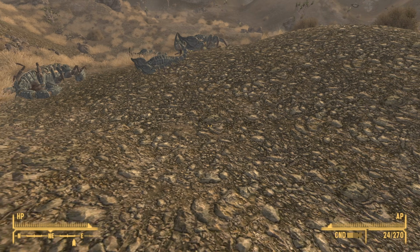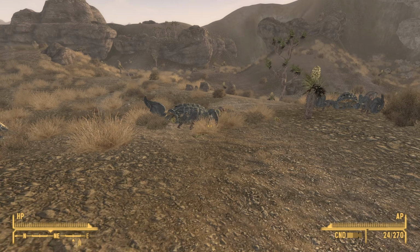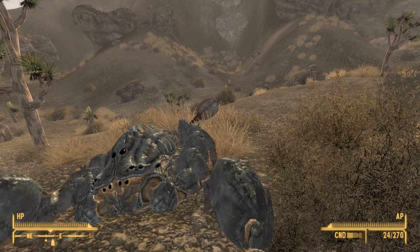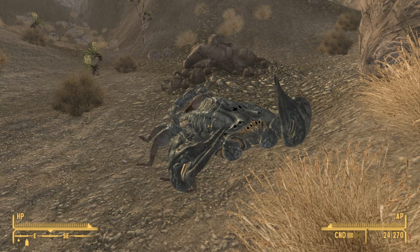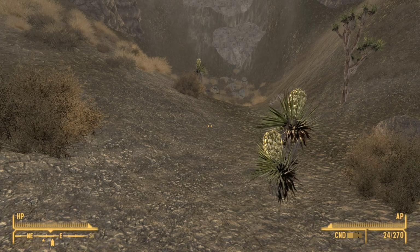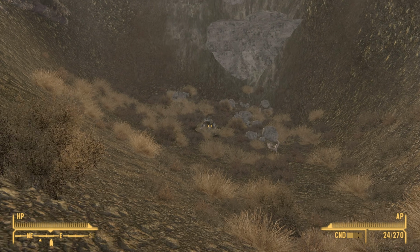Now, to make this video quick, I have simply taken care of all these Radscorpions. As you can see, there are a fair few. So this is probably best done if you're at a relatively high level. I wouldn't suggest you do this at a low level. Anyway, once you've taken care of them, if you just continue to go, there should be a spawn point there for Radscorpion eggs.